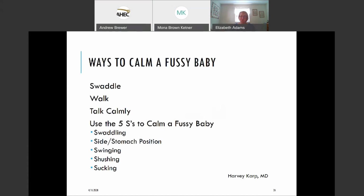And a good tool to use is Harvey Karp's 5S's to calm a fussy baby. Those steps are swaddling baby, having baby on their side or stomach position. So if parents are walking with baby, having baby's stomach to chest or chest to chest with mom would achieve that. Swinging, so kind of moving side to side.